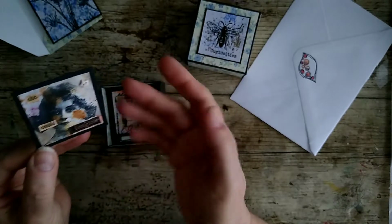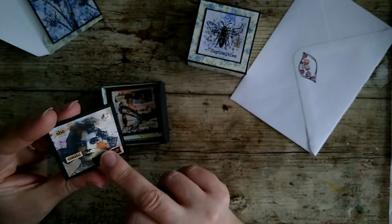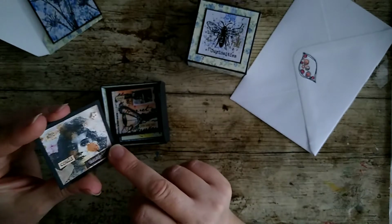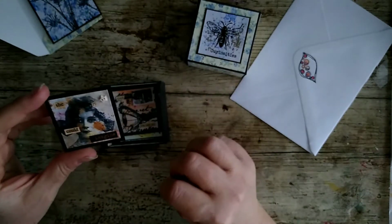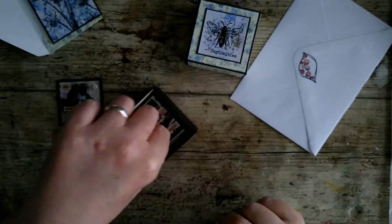Right, there's the button. So let's have a look at the sparkle pen because, oh right, on here. Is it? I can see. Because I don't know the Spectrum Noir one at all. The only one I've got is the Wink of Stella. Okay, this is cool. Now, something else.